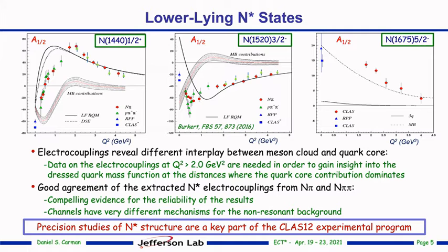And the way you infer the relevance or the strength of the meson cloud is looking at low Q squared, the difference between, in this case, the relativistic quark model and the data. And so that's those shaded bands labeled meson baryon contributions. And what's interesting, of course, is if you compare for different states the evolution of that meson baryon cloud as a function of Q squared, you see that there's a very different interplay between that meson baryon cloud and the quark core, which is why we want to study different states.